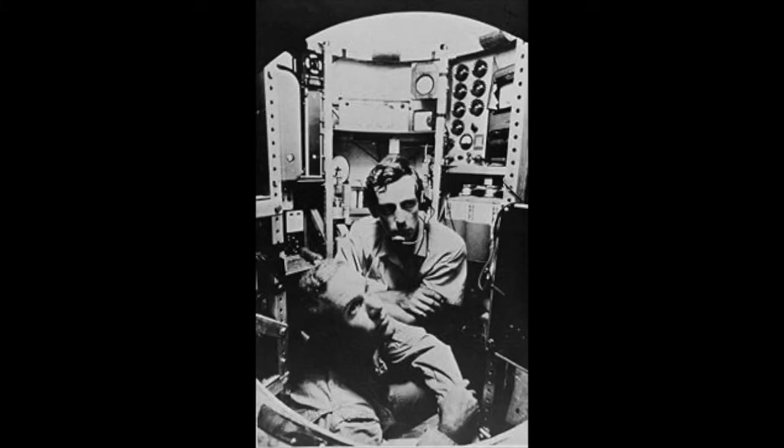On January 23, 1960, the Swiss designed the Trieste. It was originally built in Italy and acquired by the U.S. The submarine descended to the ocean floor, manned by Jacques Piccard and Don Walsh. The crew compartment was a spherical pressure vessel.